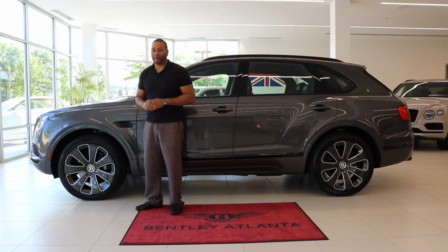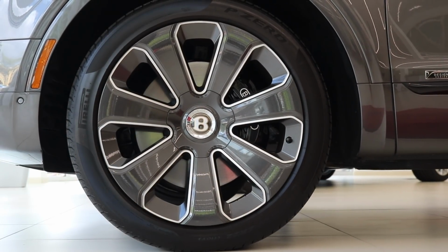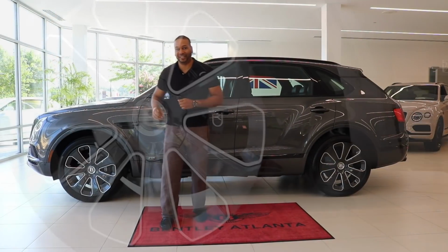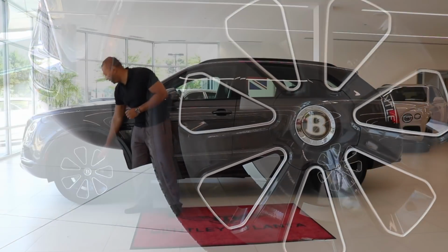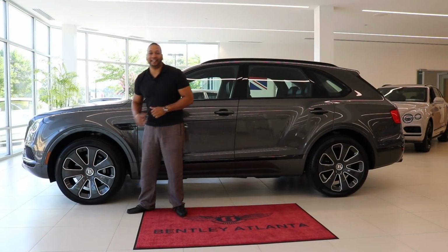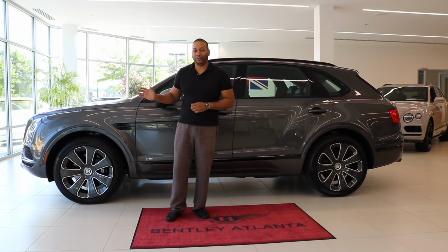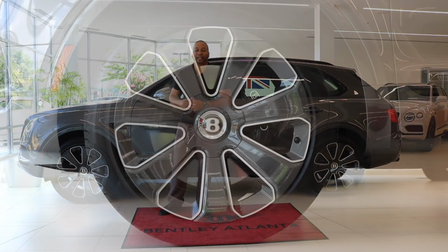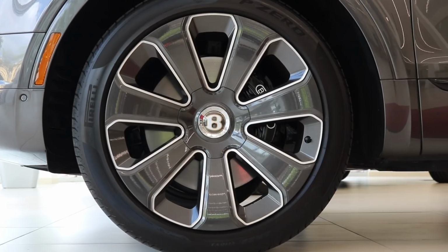Now, one thing to note about these wheels that makes them truly special is that the B remains upright while the car is in motion, and it just really provides a dramatic effect when you see this car on the street. Now, another thing I want to make note of, you'll notice the B has gold accents, and that's special for this year to celebrate Bentley from 1919 to 2019. So this is a centenary model. All 2019 Bentley vehicles are centenary models, and you'll notice gold accents throughout the vehicles.